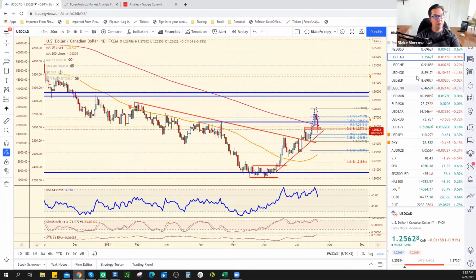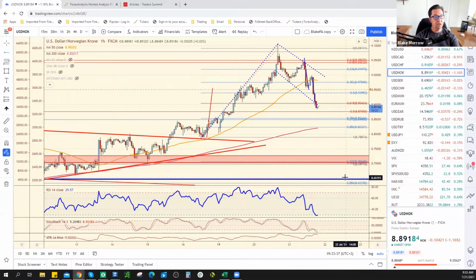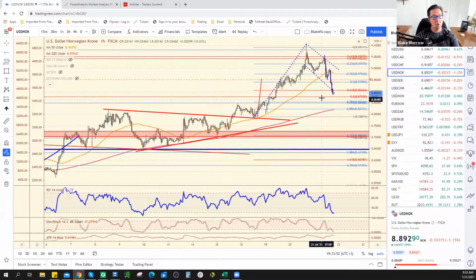Now, one of the currencies that I just bought also at the same time that did not move as aggressively is the US dollar Norwegian krona. I picked this thing up right here at the 891 level. It is trying to stabilize after having an ABCD move, and this is maybe more respecting the flag bottom way more than the dollar Canadian did.